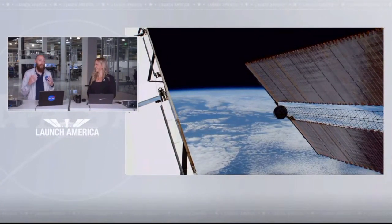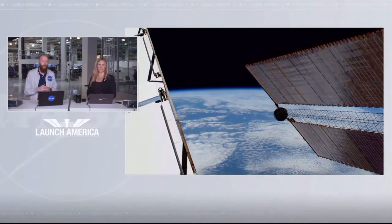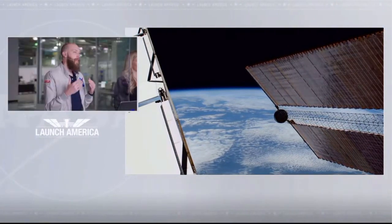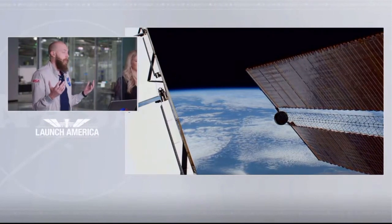They'll have this, and then we'll have another burn coming up in a little less than 50 minutes from now. That'll be the second one. It will be a boost burn to really raise up that orbit as they begin to chase down the International Space Station. Then for the rest of the day, the crew doesn't have a whole lot.